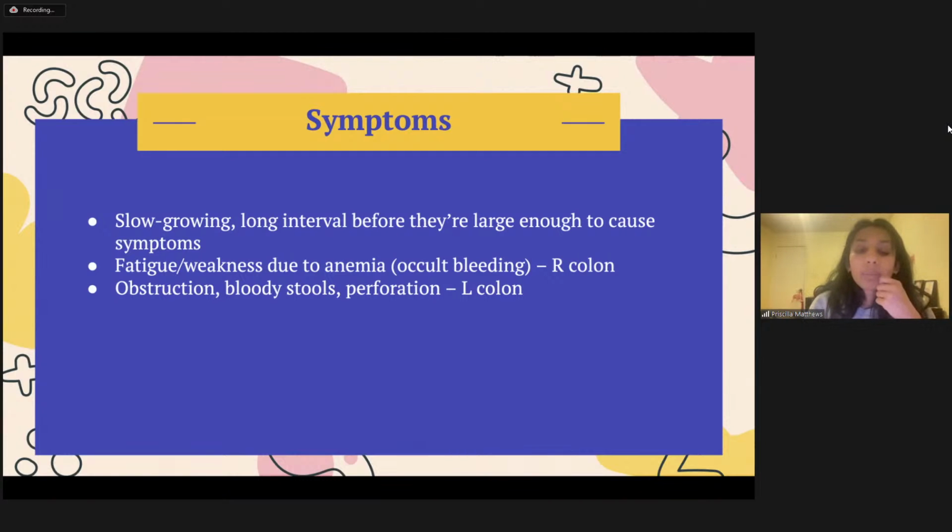And then sometimes if the cancer is on the left side, which is closer to the rectum and the anus, as I mentioned, we may actually see bloody stools because that blood doesn't have time to dry up or disintegrate. It quickly passes from the descending colon right into the rectum, and then it's pooped out pretty quickly.